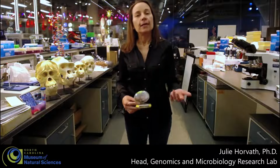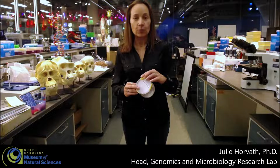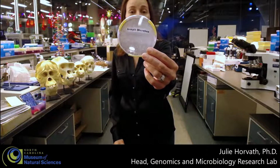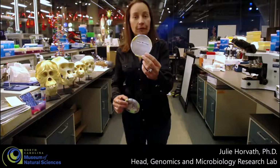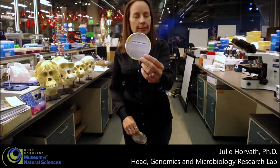these primates. And one of my favorite projects was actually looking at the microbes that live on the skin in the armpit. So if you want to see, here's an example of one of the plates that we get where we swabbed primates and collected the microbes that live on their skin in their armpit. And then we actually plated them out and grew them up in the lab so we could study them.